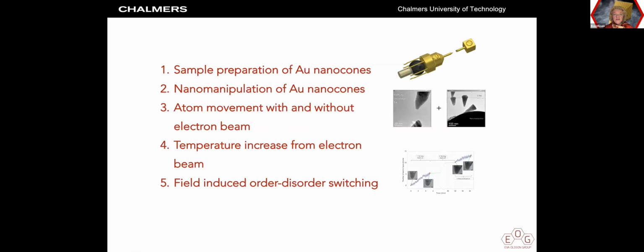We are going to first of all look at the sample preparation of these gold nanocones. Then we're going to see how we can do the nanomanipulation in the microscope. We are going to look at atoms and how they are moving in the microscope. We are going to check the temperature increase due to the effect of the electron beam. And then we're going to look at cold field emission, field evaporation, and also see a structural switch caused by the applied electric field.